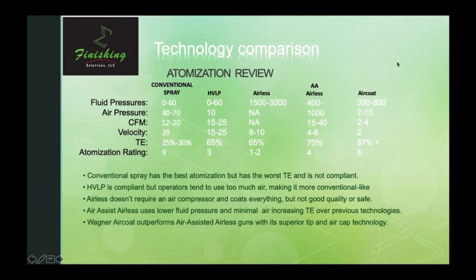This kind of technology, compressor wise, you normally get 3.5 CFM per horsepower. So you're looking at a 5, 6, 7 horsepower compressor for that kind of gun, and that's 220 volt, minimum motor. So, right.